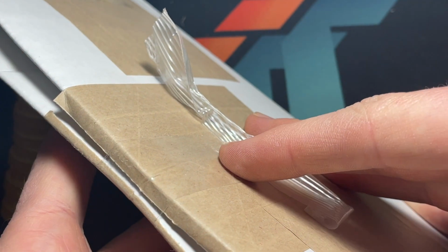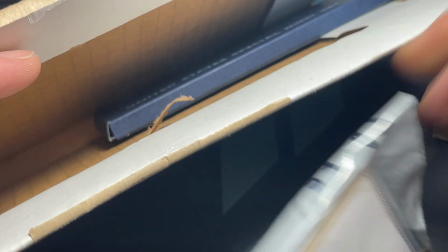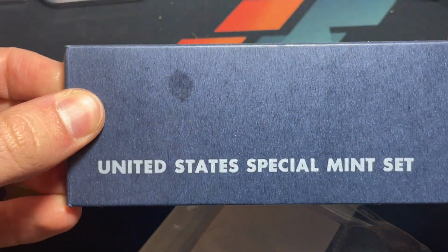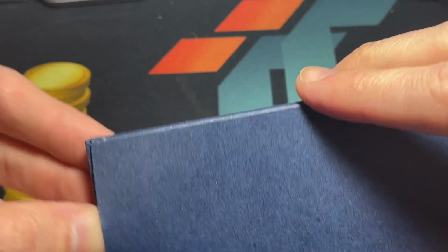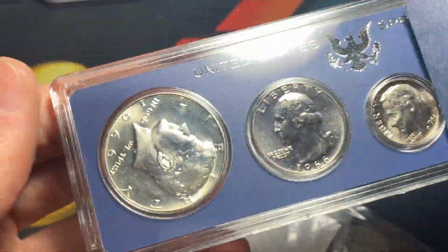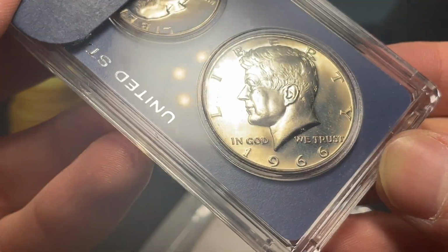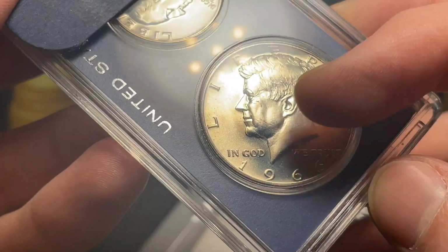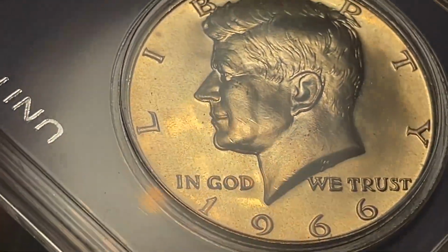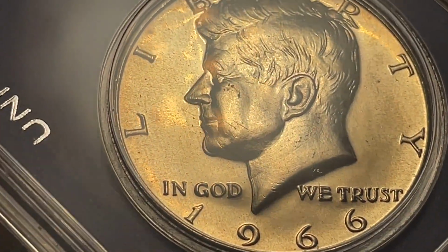Next up, I'm going to get a knife and cut this thing open. It looks like we've got 2 items in here. Nice. So we've got a US special mint set. I can't tell if this has a variety in it or not. There's also a fair amount of different ones, but this is a 66, and it certainly does. You can see the doubling pretty clearly, again, all on the lips. Try to zoom in a bit more. The chin, very, very nice. Sweet item.